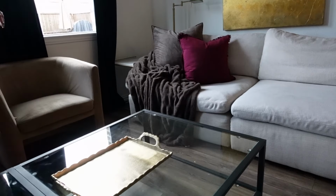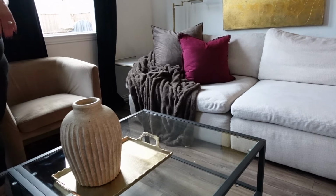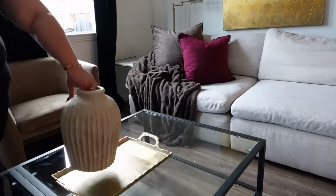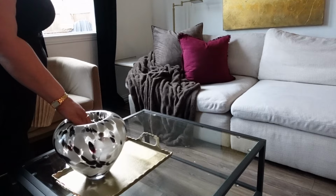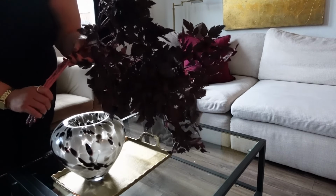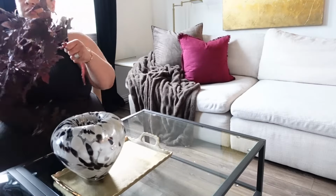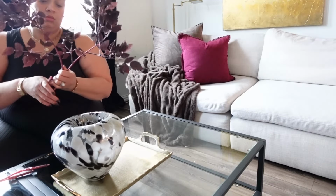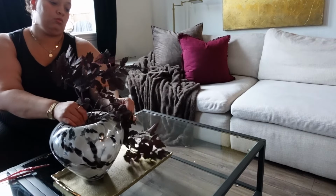Now, I added in this gold tray that I bought from Home Goods a couple of months ago, and I thought it would be perfect right here on this table for fall. So I saved it just for this moment. Now I'm just going through different vases that I want to use in this exact spot. So I'm just going to keep the same one I had in here because it just looks nice. It just goes with everything. It has a touch of plum, brown, and some black in it. So it's going with everything.